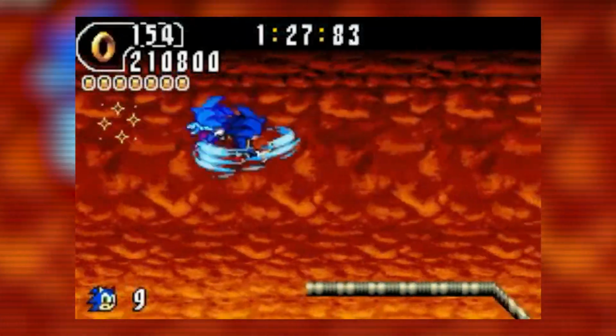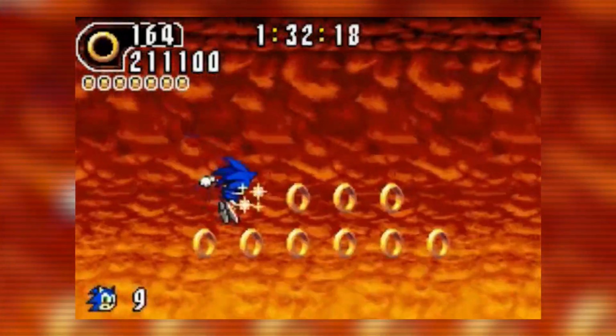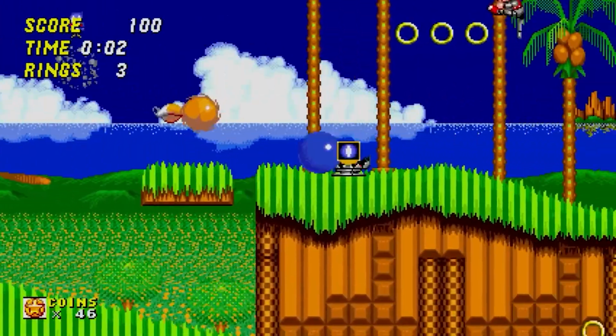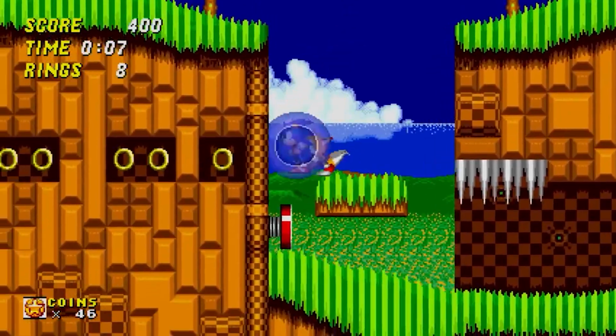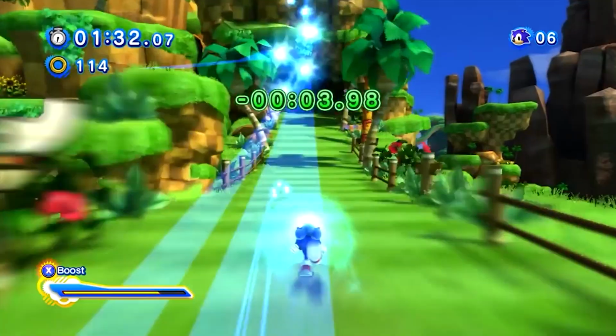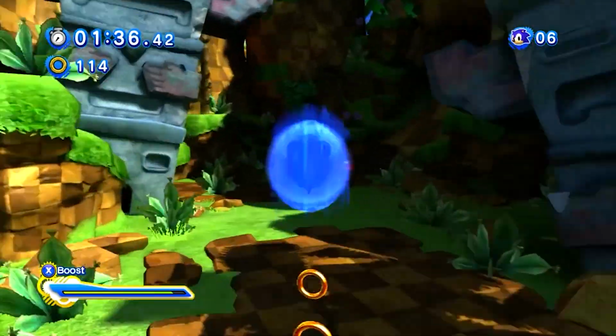Collecting rings not only boosts Sonic's score or fills his boost gauge, but also provides a rhythmic momentum that propels the gameplay forward. The string of rings that leads you on a specific path, like a trail of breadcrumbs, creates a dynamic that feeds directly into that sense of velocity. Obstacles, too, play a vital role. They challenge the player's reflexes and break up the rhythm of the game.